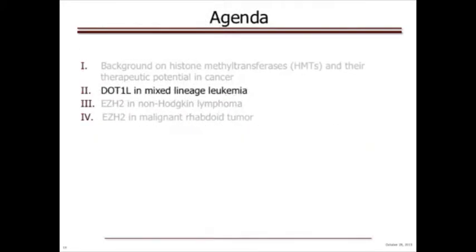So now I'll talk a bit about DOT1L and mixed lineage leukemia and some of our drug discovery efforts in that indication. Just to give you a little background on DOT1L, as I mentioned, it does not contain a SET domain, but it is, in fact, a lysine methyltransferase. And it's believed to be the only KMT which actually methylates histone H3K79. It can do, in vitro and seemingly so in cells, mono-, di-, and trimethylation at that residue. As far as its normal role in transcription, it seems to be involved in actively transcribed chromatin and has a potential role in transcriptional elongation.